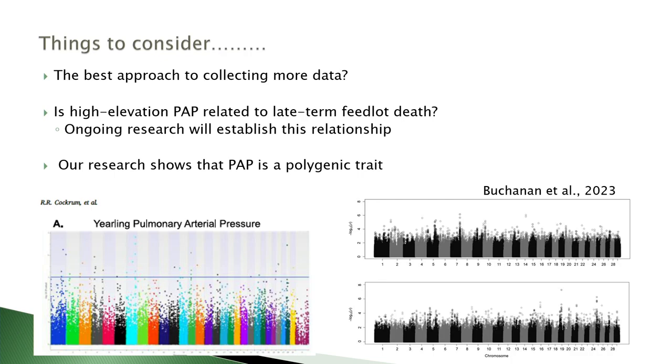So this is my last wrap-up slide. The best approach, you know, I'm always about looking for more data. Our big question is, is high elevation PAP related to late term feedlot death? And our ongoing research is working to establish this. And the other big key piece that I want to put out here is that all of our work at CSU and the work out of Simplot is showing that PAP is highly polygenic.